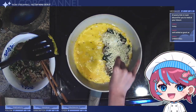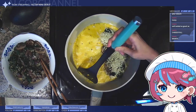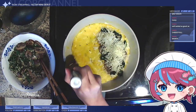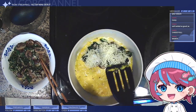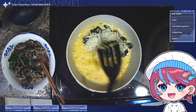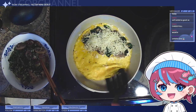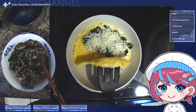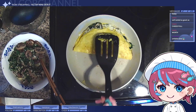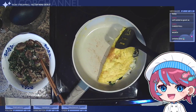Great. Okay, now I have to somehow get this to flip on. I can do this. Yeah, Eggy, work with me a little. Oh, man, I should have put it on the other side. Okay, Eggy. Didn't really make it all the way, but here, squish it a little. Yeah, it's almost an omelet, I just didn't fold it quite properly.